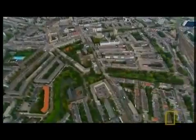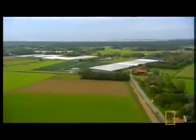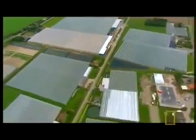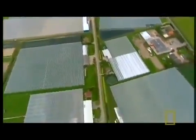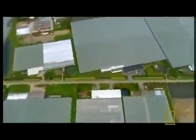Today it houses a population of 16 million people in less than twice the space of New Jersey and possesses some of the most fertile, productive land on the planet. If Holland floods, there's a great deal at stake.